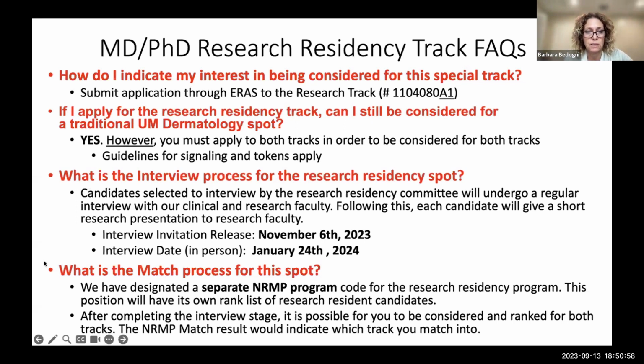What is the match process? So we have designated a separate NRMP program code for the research residency program, and this position will have its own rank list. And after completing the interview stage, it is possible for you to be considered and ranked for both tracks. The NRMP match results will indicate which track you match into.